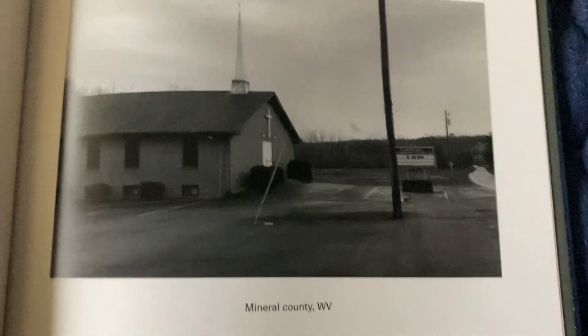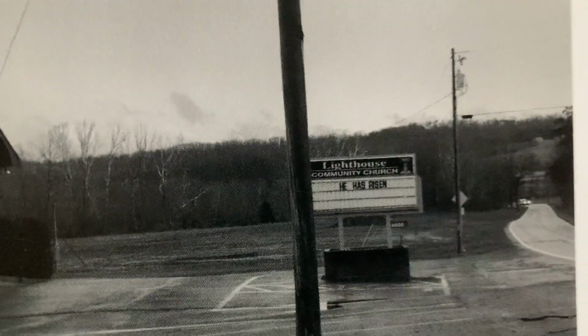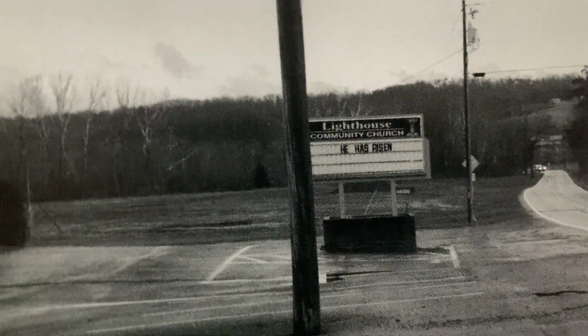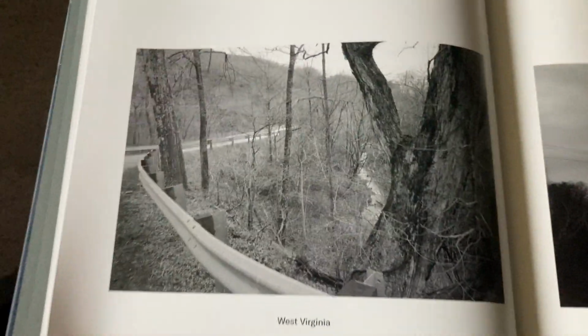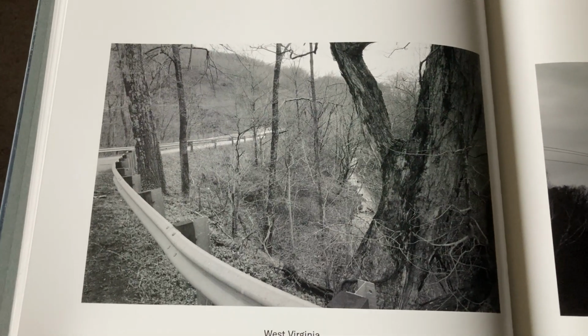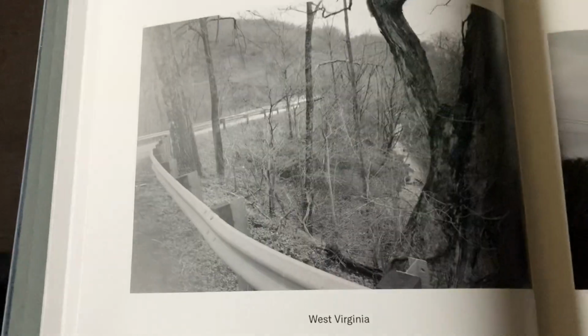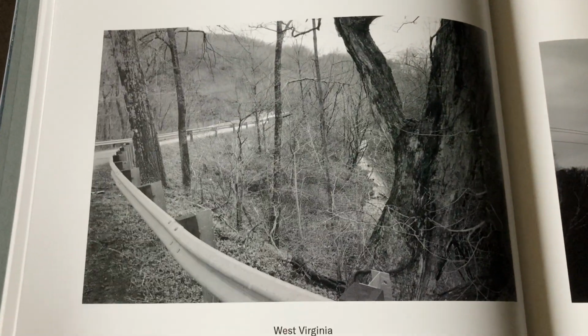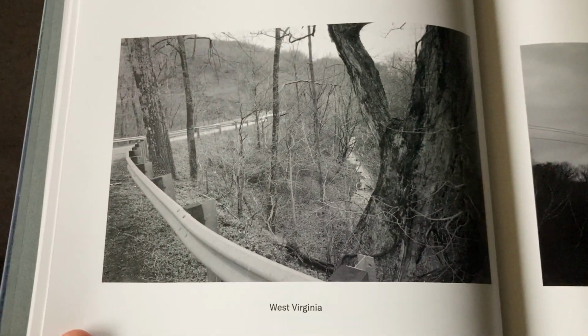And here we have a roadside church here in Mineral County. Again, I just like the way it framed up. He Has Risen sign, and that is the Lighthouse Community Church in Mineral County. And somewhere in West Virginia, I believe west of Romney, I just like this creekside tree dipping down below the road and the silver tones as the creek kind of drifted away into the mountains.